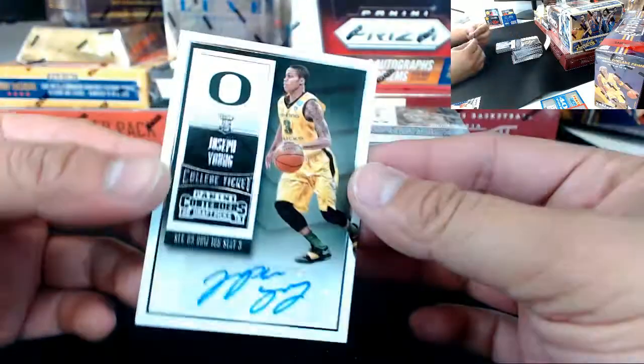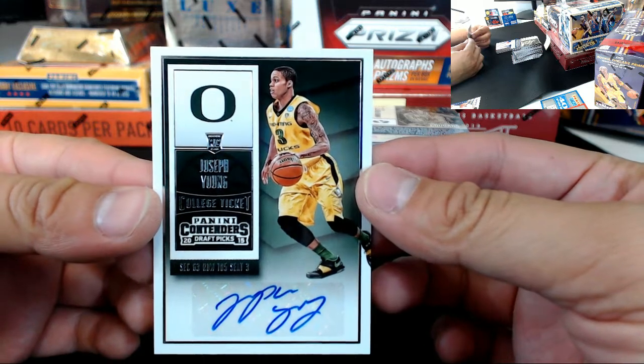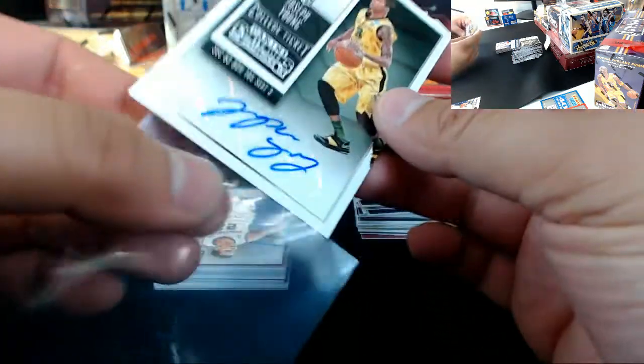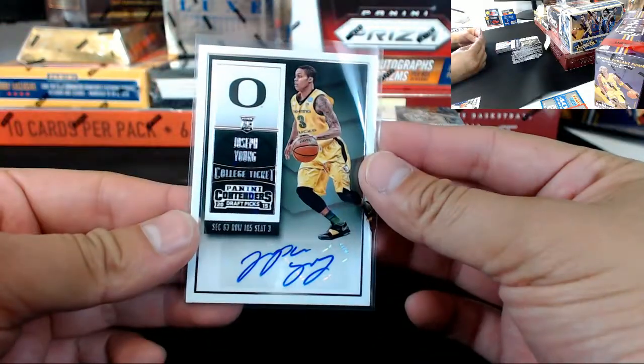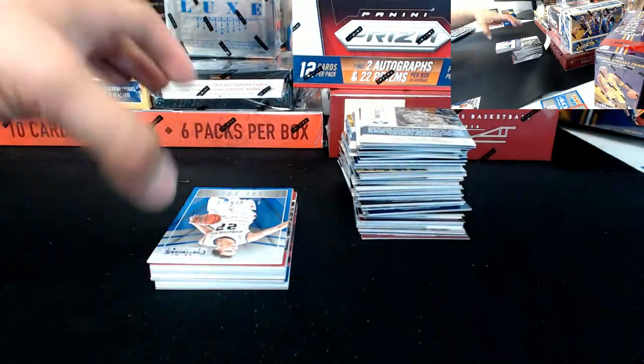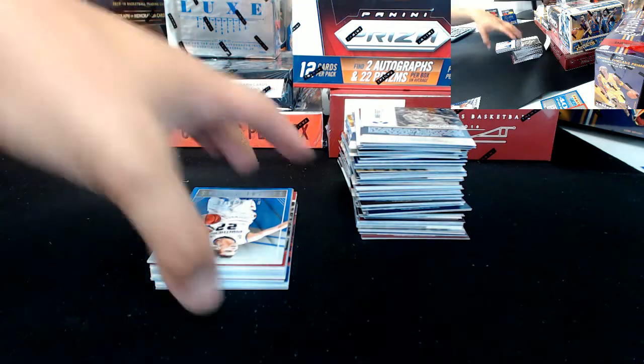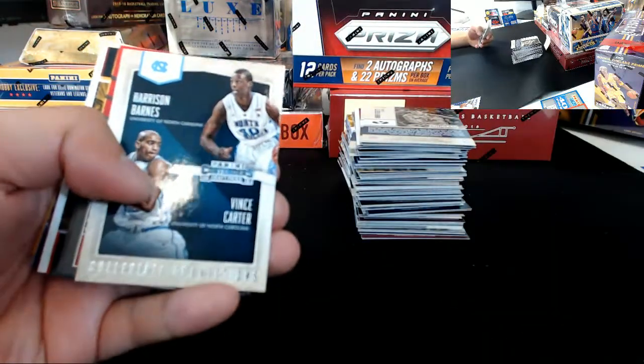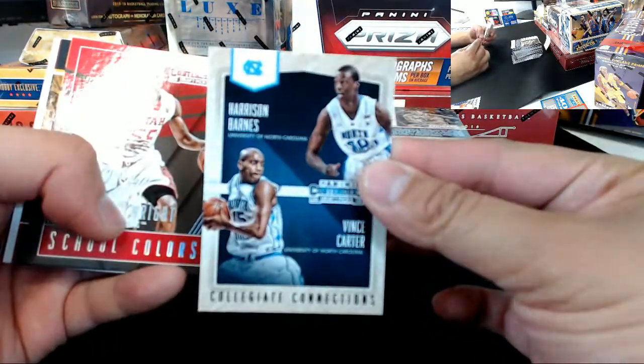First one, Joseph Young going to the Indiana Pacers. Joseph Young. That's just a college ticket. Going Pacers. Another up and down random for the very end.